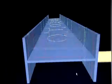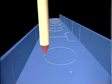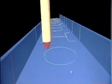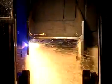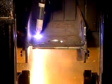The programmed shapes and the torch movements can be double-checked in advance, thanks to a simulator that Ficep gives as an option to its customers. Thanks to the probing cycle, the dedicated software stores all the material dimensions, and it is therefore able to exactly guide the torch along the profile in order to obtain precise and perfect cuts.